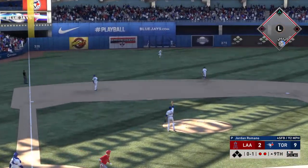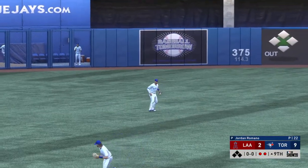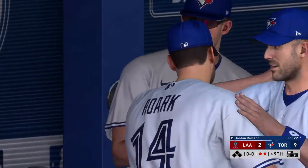High in the air into shallow left center. And he'll get under it to make the catch, and the Blue Jays have come back to even up this series at a game apiece as this ball game is over.